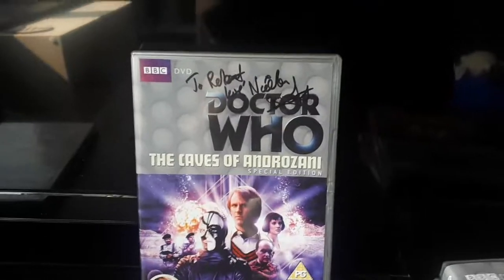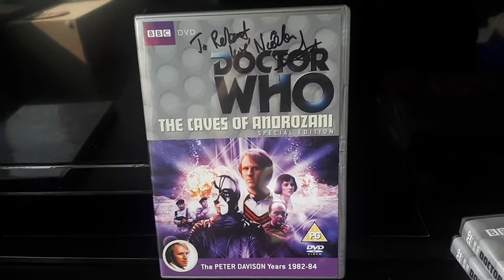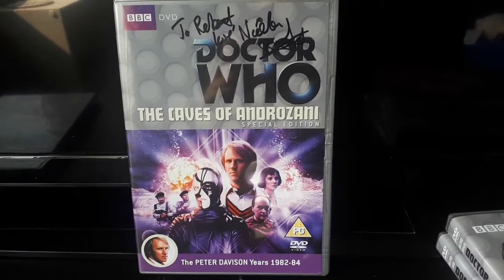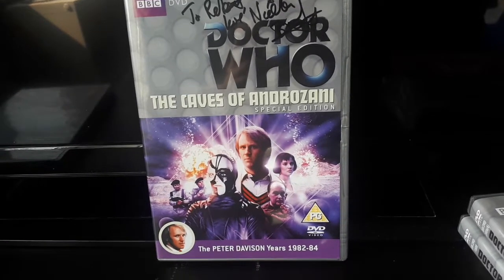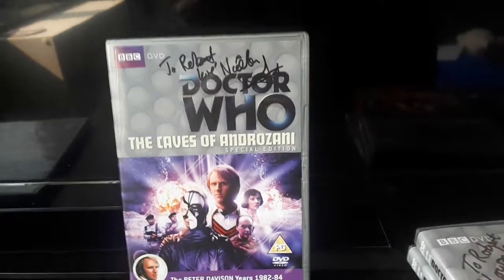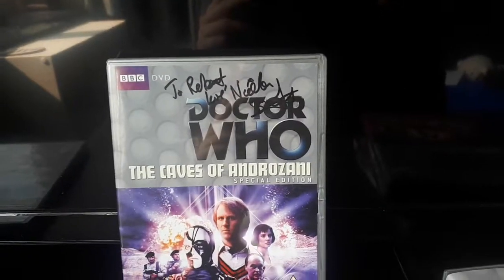Moving on. I can never decide if this is my favourite Peter Davison story. It's between this, The Visitation, and Earthshock. They're all really good stories though, so I can't tell which is my favourite, but this has got to be up there. It's definitely my favourite Generation story, and I got it signed by Nicola Bryant.